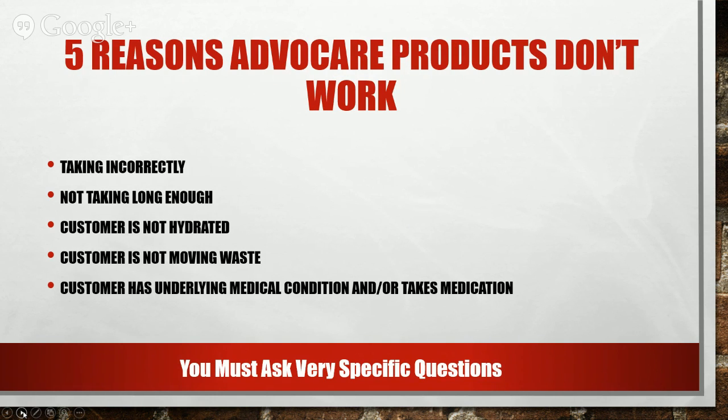Now, sometimes you'll talk to somebody and they're like, look, I tried that and it didn't work for me. Start asking questions. Don't just go into defense mode and be like, oh, well, I haven't heard that before. That's really weird. I got great results, and my friend John, he got great results, and so did Mary and Sally Sue. All these people got great results. I don't know what you did or what happened, but that's just not normal. Don't do that. Most likely, if the products aren't working for them, they didn't take them correctly, they didn't take them long enough, maybe they weren't staying hydrated, they were backed up so they're not moving waste, or they just have some medical condition. And that's why you have to ask questions.